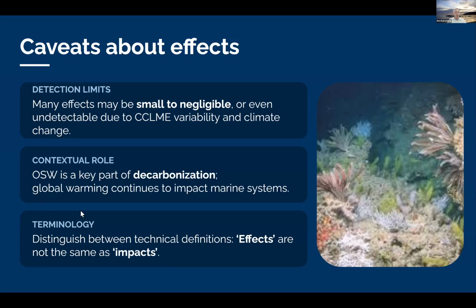We also want to emphasize that offshore wind, the whole reason that we're having these conversations, is because of the climate crisis. We know we need to decarbonize our economy. We know that warming oceans continue to have severe and substantial impacts to marine ecosystems, and these are likely to grow. We all know that a big El Nino is coming. And as a scientist, I will say I will be interested to see what effects it has.